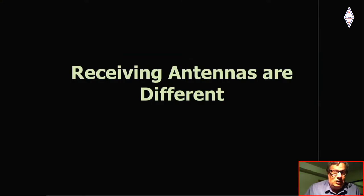Okay, receiving antennas are different. And I guess we could emphasize or restate this, saying that the priorities of receiving antennas are different than transmitting. In a transmitting antenna, your main point is getting as much signal from point A to point B as possible. So you want to launch as much power as you can. Gain is very important because it increases your effective transmitter power.